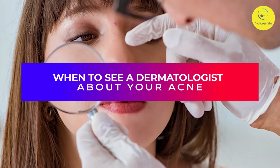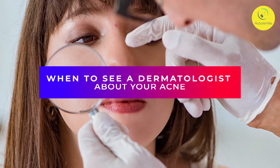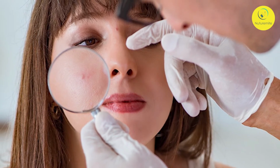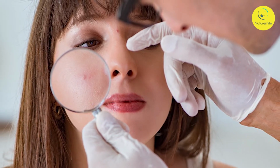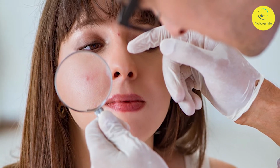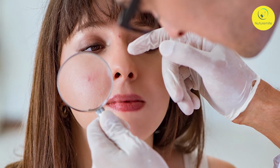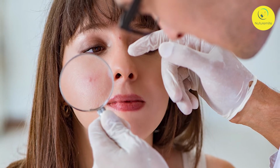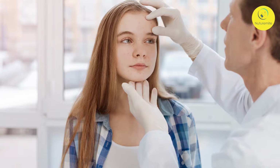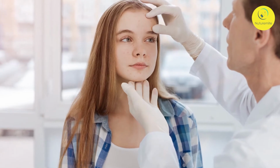When to see a dermatologist about your acne. Mild acne can usually be treated with the help of over-the-counter products. If it doesn't improve, you may consider making an appointment with a board-certified dermatologist. This is also the case for acne that's classed as moderate or severe, such as cystic acne or acne that's scarring your skin. These types require prescription medication.